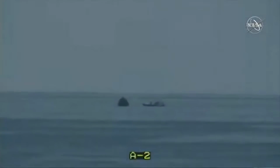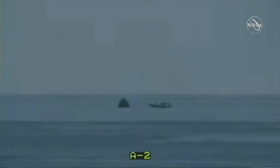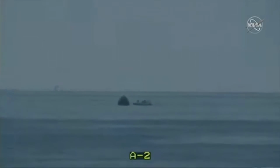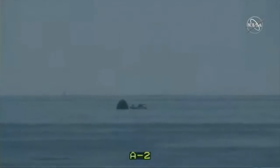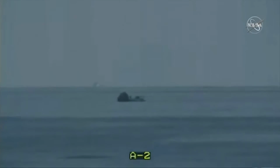So there on your screen, camera view change. That is a view coming to us from Go Navigator, the recovery vessel. The two fast boats are out there getting ready to install the rigging equipment required to hoist Dragon out of the water. The other fast boat is actually collecting the parachutes from the water. We definitely want to bring those back on board with us.